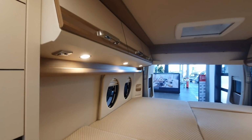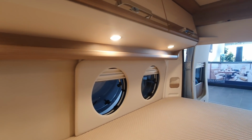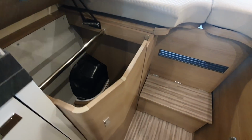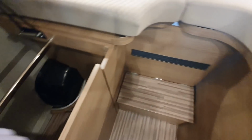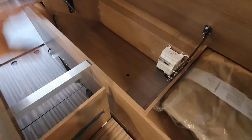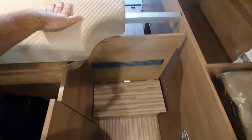The iconic porthole windows. It has, from the motorhome world, this storage solution, and this, of course, as it's a camper van, this will lift up as well, and you get all that. All of this stuff can come out if you want. You can use it as a delivery van or something like that.